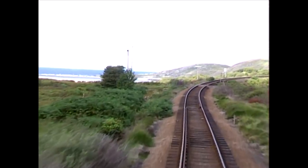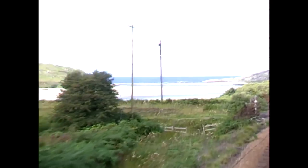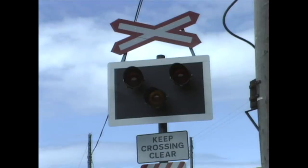We are now looking out over Morar Bay, the extremely fine sheltered beaches creating a mini holiday resort in the summer.